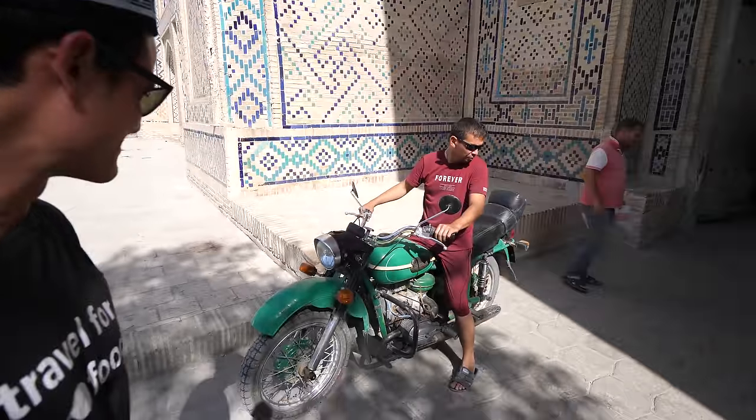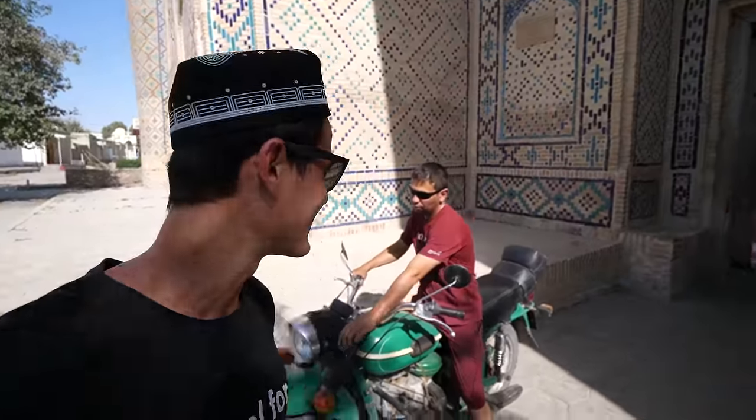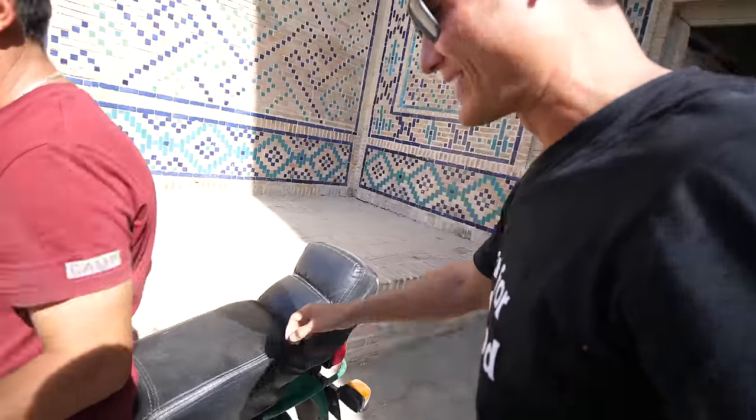Just outside of the madrasa, there's this awesome green Russian motorcycle, and the owner is gonna take me for a quick spin just around. Rahmat.